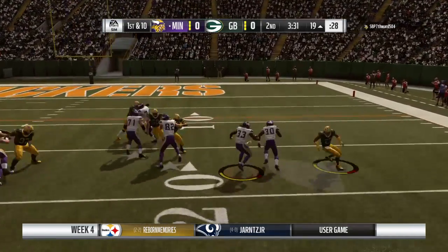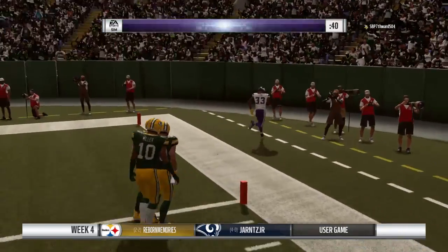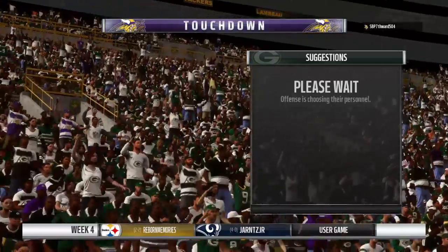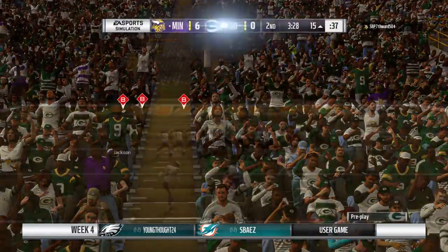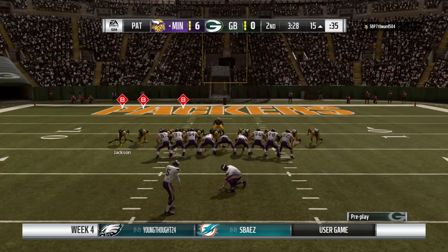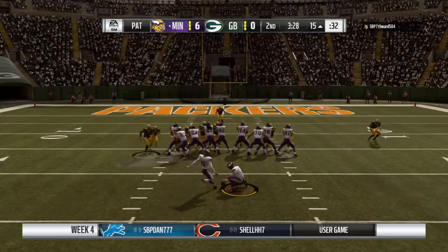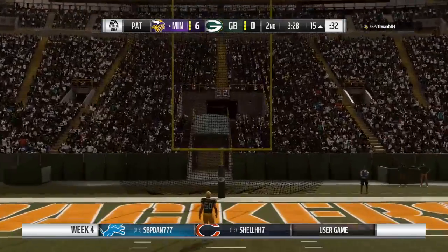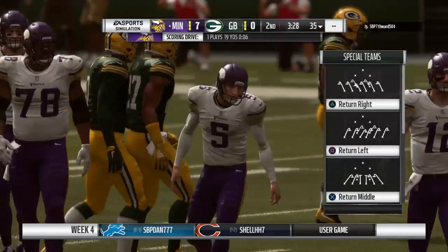First down, here's the run with Cook. And he will score. Touchdown, Vikings. A great effort there with touchdown number 7 on the year. And the Vikings are able to strike for 6. Bailey got the extra point, and it's now a 7-0 game.